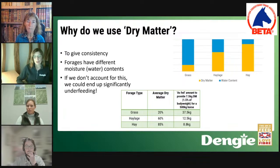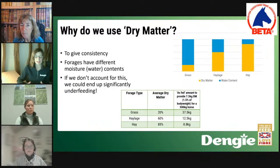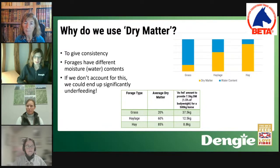And then as the dry matter increases and the water content comes down, the amount they need to eat on an as fed basis is reducing. Because hay is so dry and there's much more dry matter in it, we're talking about 8.8 kilos, so less than half a bag of feed equivalent, to give you some perspective in terms of the total amount they need to eat. So it's really important we allow for the fact that there's a lot of water in certain forages, otherwise we could significantly underfeed the amount of fibre that they actually require.